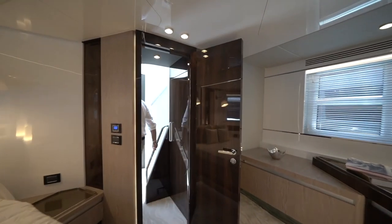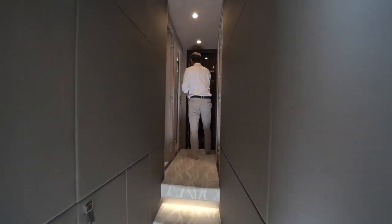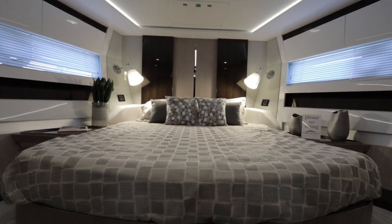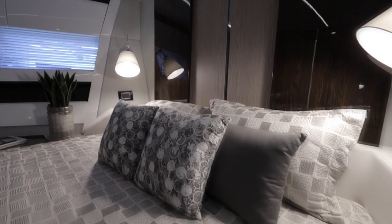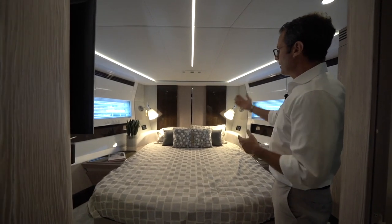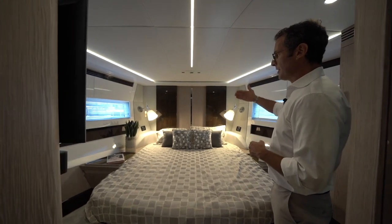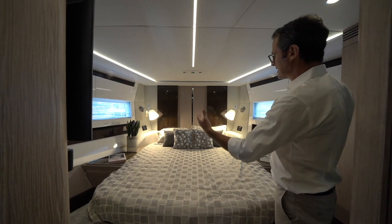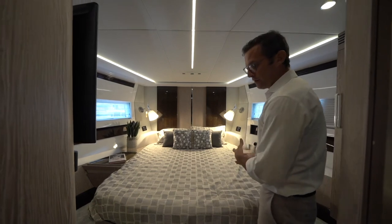Moving forward, I think probably we do the VIP cabin first, which again is extremely voluminous and spacious, thanks to our signature trapezoidal bow. You have the largest and widest separation bulkhead between the collegial bulkhead and the VIP cabin. It gives this incredible amount of space in a 70 feet forward cabin.